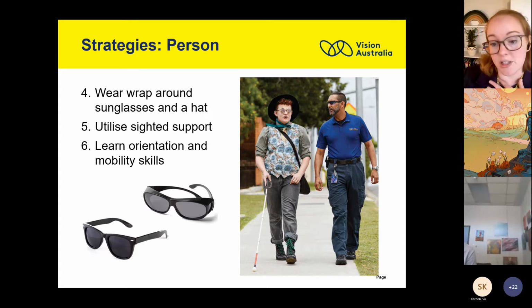And I know some clients I have, there's particular environments where they really prefer to wear their glasses, such as the shopping centre or the doctor's surgery, because it's the fluorescent lights that make them really uncomfortable. And each person and each vision condition will be different. But to offer that as an idea and to encourage the person to do that can increase the use of their available vision and then decrease their risk of falls.